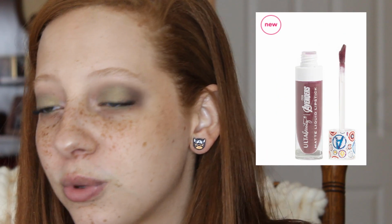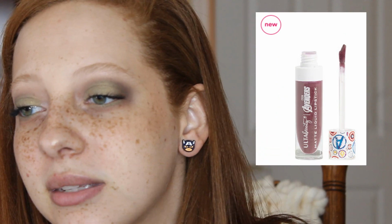So for the matte liquid lipstick, there are 4 shades. There's this one, Amaze, which is a cool cherry red matte. Then we have Supercharged, which is a true berry matte. I've Got This, which is a dusty rose pink matte. And then we've got the other one that I got, the Out of This World, which is a neutral rosewood matte.